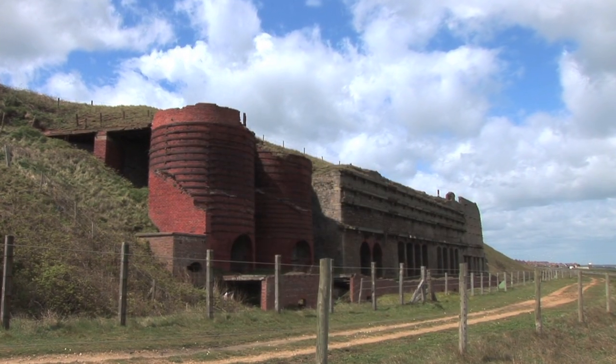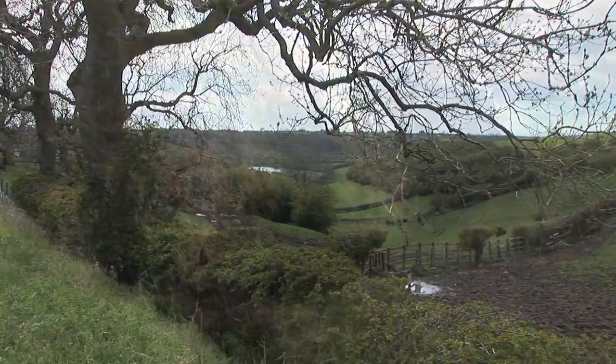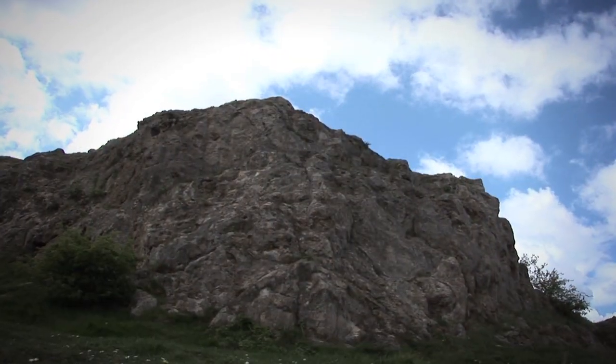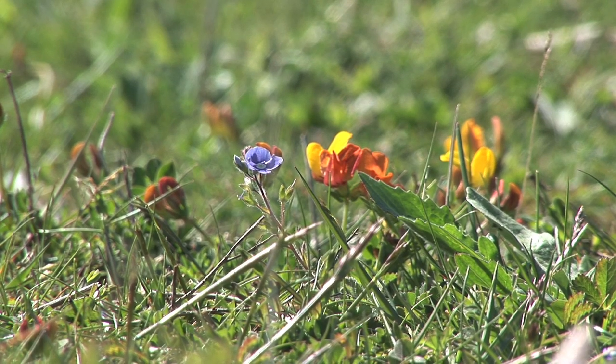The landscape today is diverse and varied, with gently undulating farmland and denes cut into the coastal edge. West-facing escarpments are dissected by streams, with broad-leaved woodland and limestone grassland rich in species. The Magnesian limestone landscape continues to evolve right to the present day.